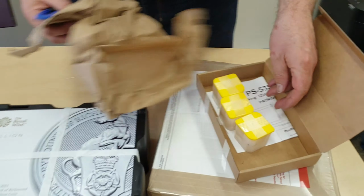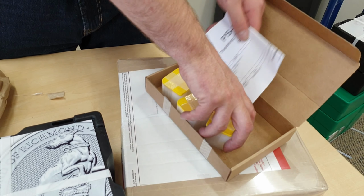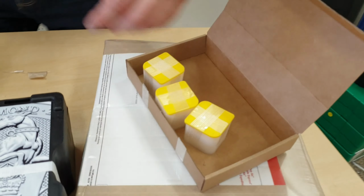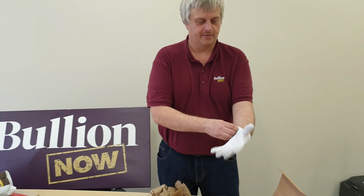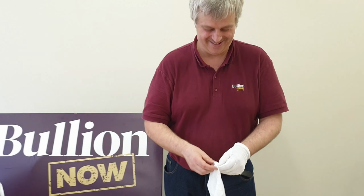Opening. So now we think this is the right packaging. It's the right packaging. It's the right gloves. That was close. That was close.